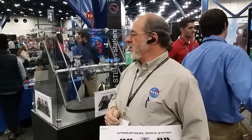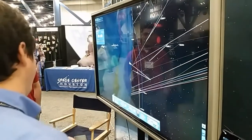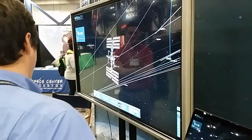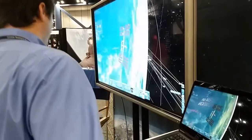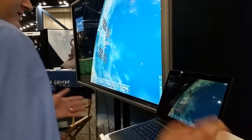So we do also have a calendar that we're passing out, a 2018 calendar. There's a great software that we've been showing that people can actually zoom up on the space station, which he is doing right now, and they can see the configuration, the orbit, the magnitude, the size, the different types of external payloads that are on there that are examining Earth.